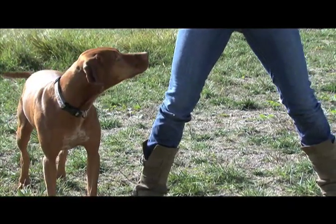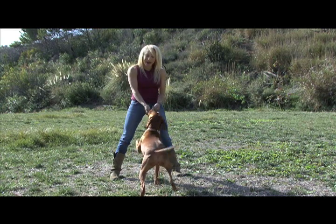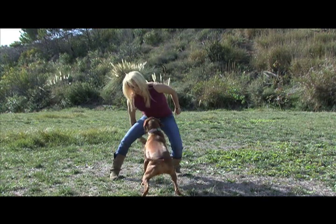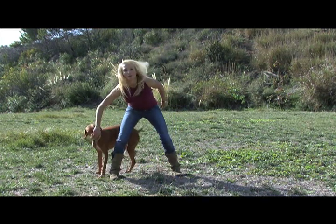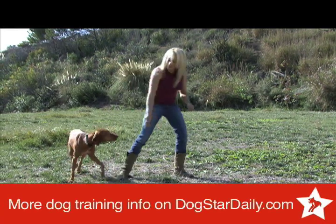My legs spread wide apart is going to become part of her cue for go through, and I'm going to throw the ball. But right now, you want to have a wide stance and just get the dog through. I feed her when she's about here and facing in the direction I want her to go. Okay, let's try another one.